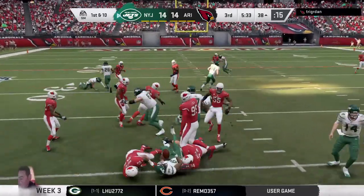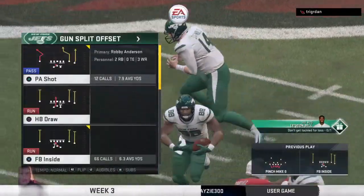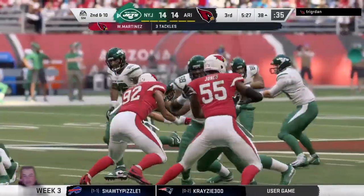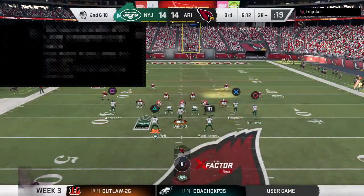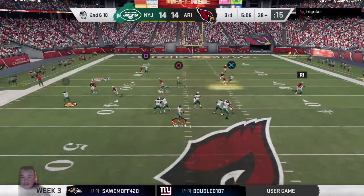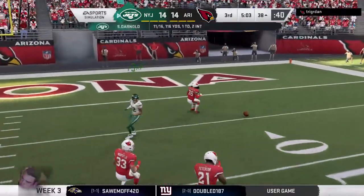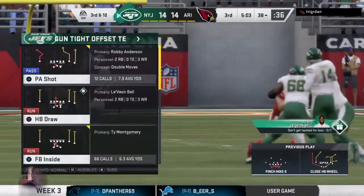Now Montgomery looking for a seam, but finding none. He'll get back to the line of scrimmage, and that's it. Officially no gain on the play, and it's second down. So after the run for no gain, here's 2nd and 10. Out of the shotgun, here's Darnold. And that'll be incomplete. Good protection that time, and they couldn't hook up on the long one.